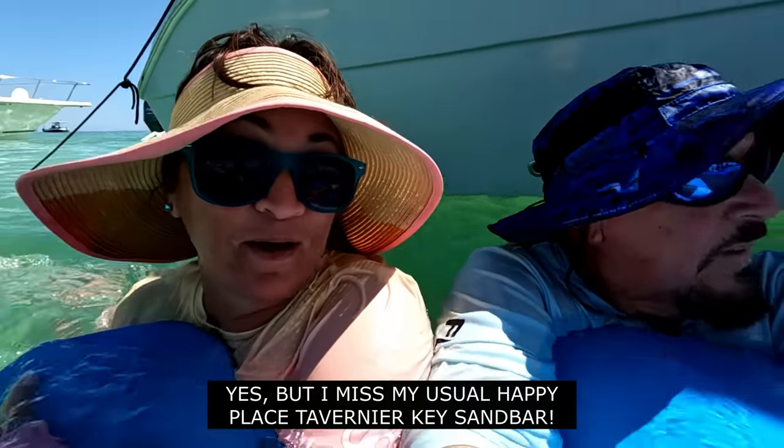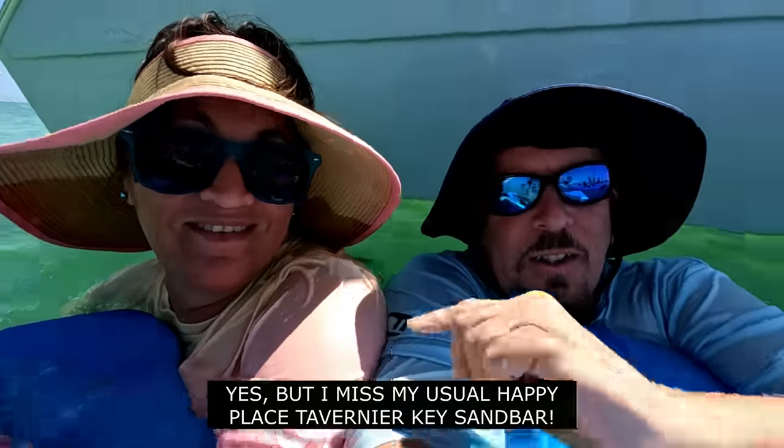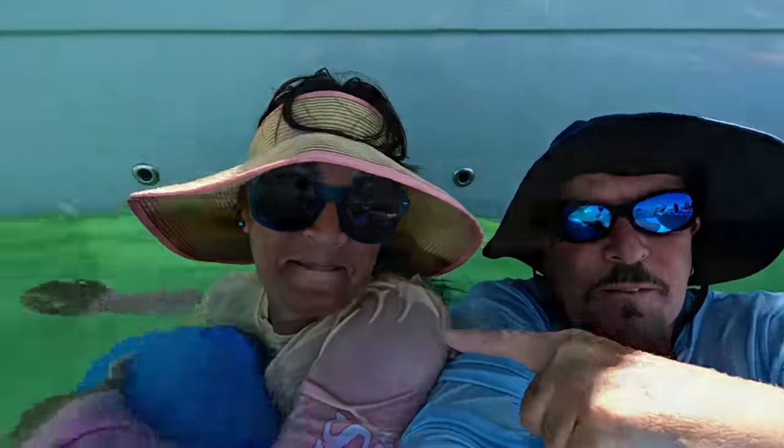Sí, pero extraño el mío porque a mí el que me gusta es Tavernier Key. Tavernier Key Sandbar. That's her favorite. Yeah. Tavernier Key Sandbar.